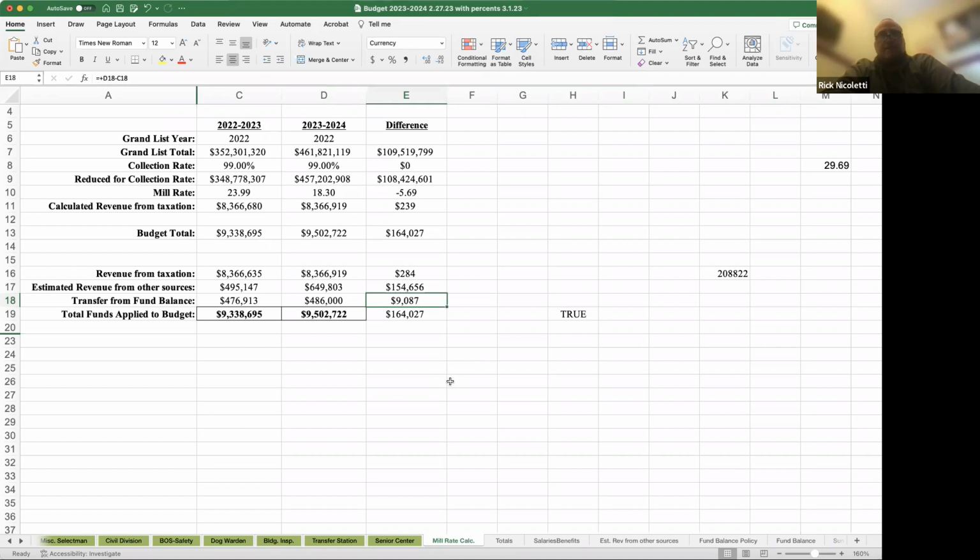You're probably better off moving some of this money, this $486,000, say 200,000 into unassigned and knock that down to 286. So you're eating some of the education problem, but you're not eating it all. You understand what I'm saying?